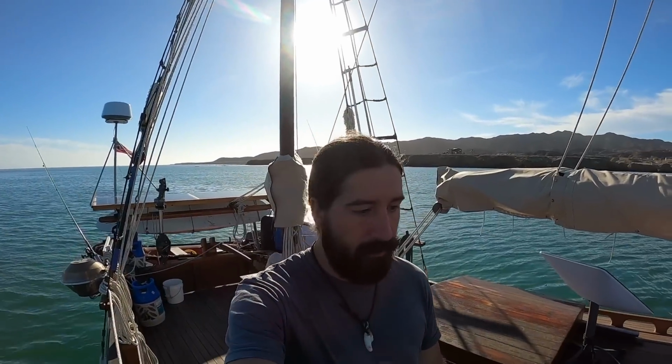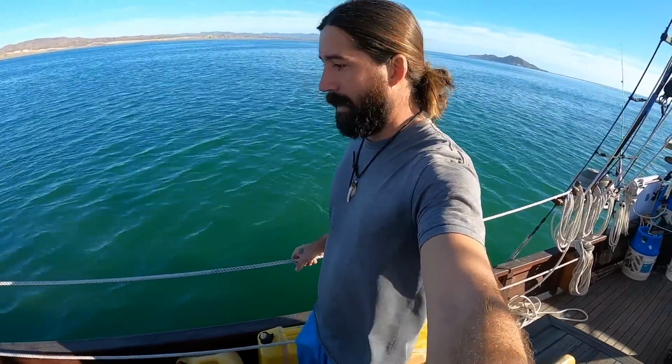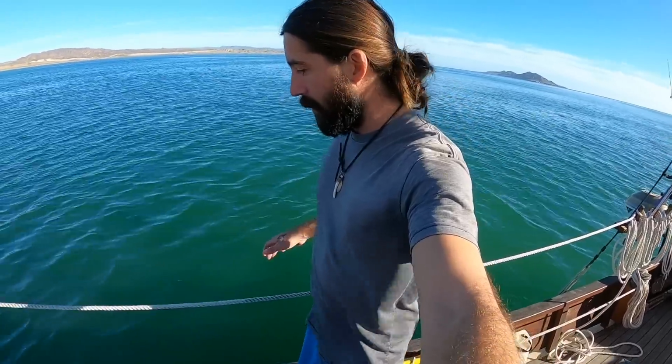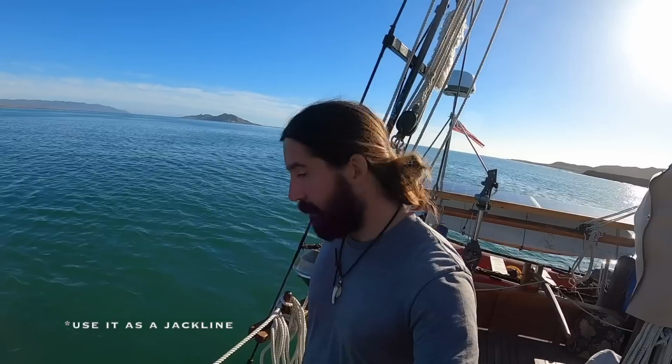It's a very safe and secure feeling deck, but having an extra lifeline here, at this height, will add a whole other level of security. Because if something happened and you did start to go over, this is kind of right in the perfect spot. And we can also use it to clip a jack line for going forward.